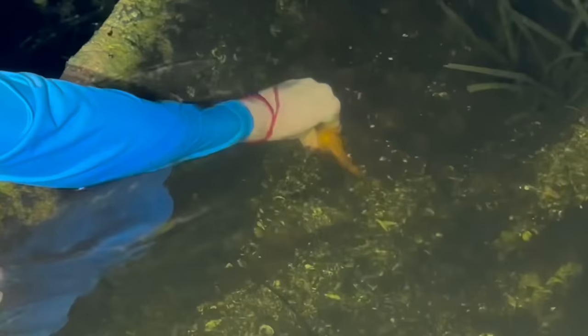Let's put him in the bucket and see if he moves. Wait, he's moving. He's swimming. He's alive. What the heck is that? That's really cool, guys. We're catching a lot of fish out of these little pools. Let's keep going, see what else we can find.